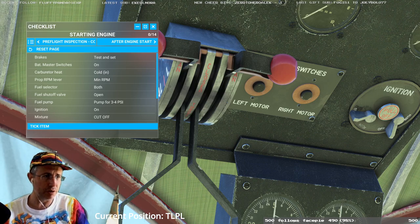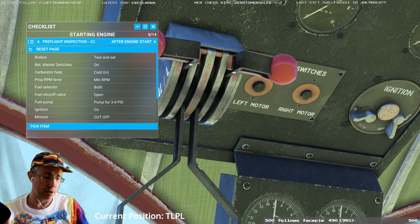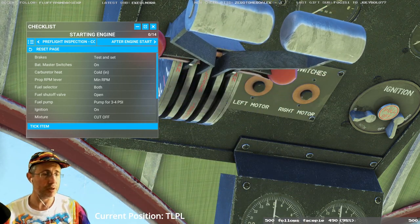All right, I'm talking enough though. Customized sensitivity. Yeah, very, very nice. I love the sensitivity on this stuff. It's really nice. All right.